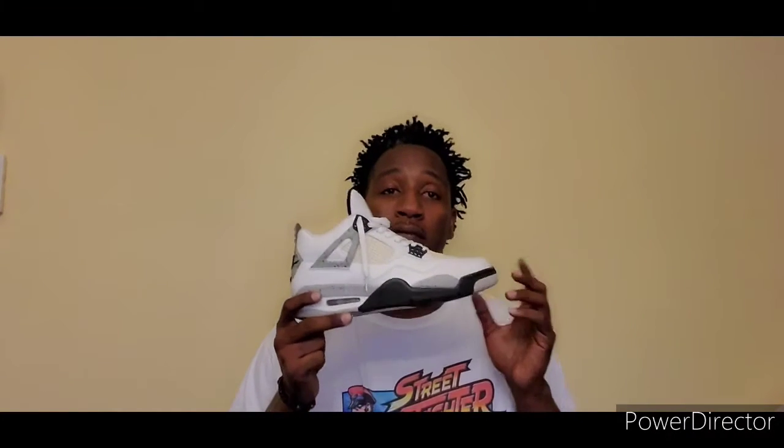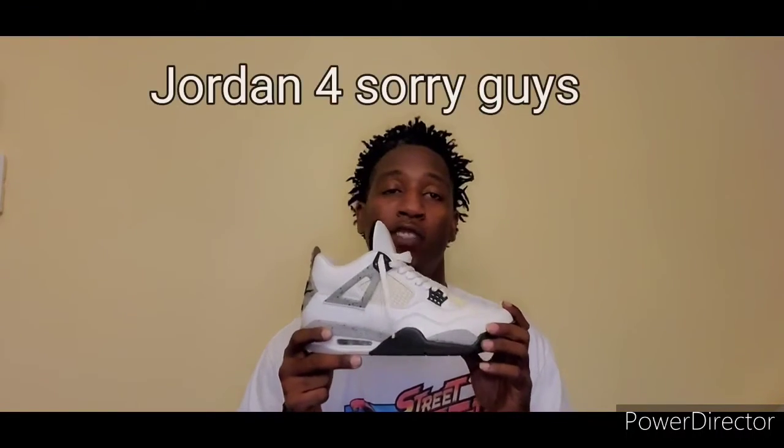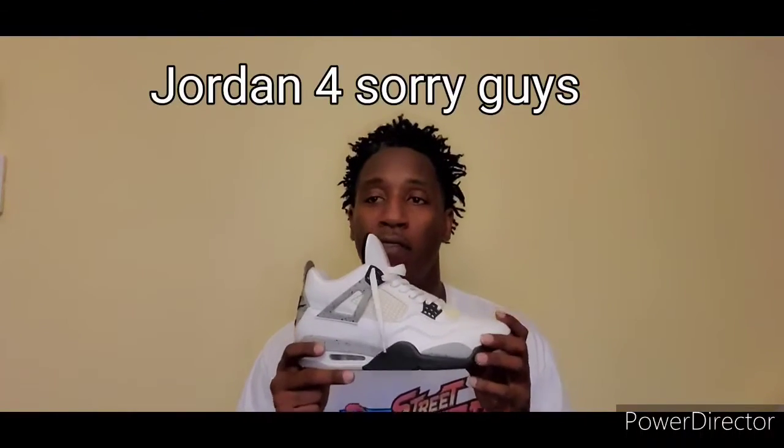Number 8 on my list, the Jordan 4. Everybody remembers the scene from Do the Right Thing where the dude scuffed up the man's kicks. These were the first pair of Jordans my mom ever bought me. Jordan 4. Everybody remembers that scene. These were the first pair of $100 shoes I ever got. Ever. Jordan 4s, in my opinion. Number 8.